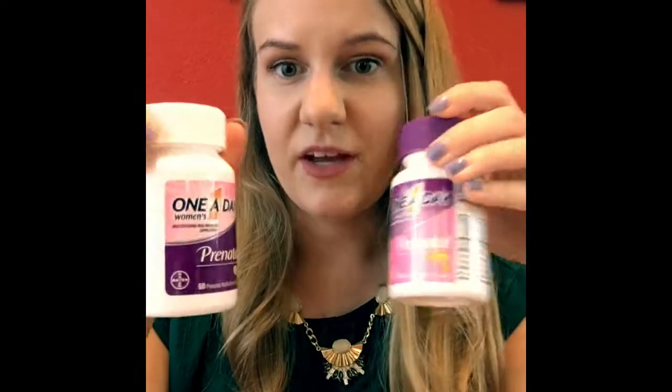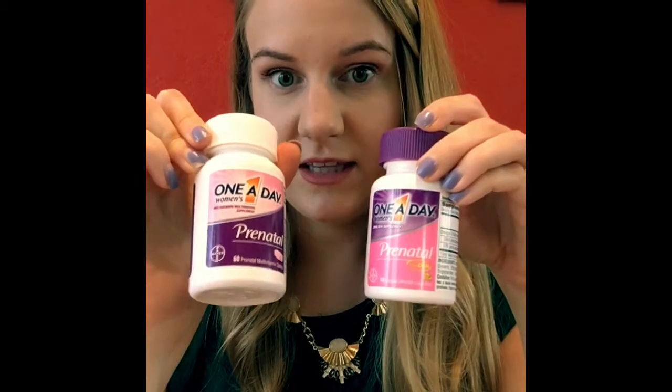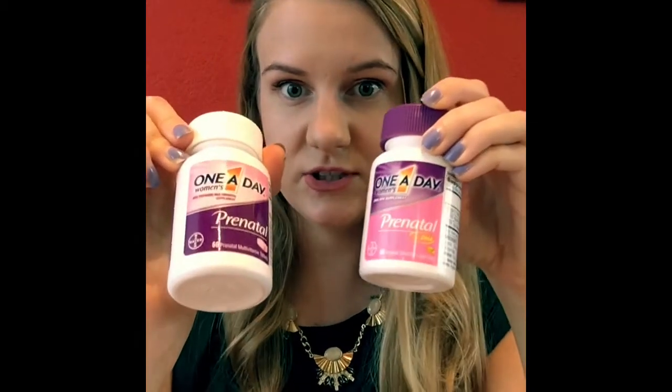And then this is just the regular prenatal that they have. It's just a pink pill. It's not all that large. I've seen some that are way larger. So that's what I've been using, and I haven't had any increased nausea due to taking these. Pretty much just the same usual. Some of the ones from the doctor's office I think were sort of making me feel sort of sick. So I'm just sticking with the ones that I know work for me.